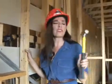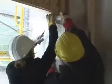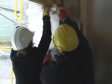You know, most hand tools look a lot safer than power tools because they don't have a loud motor, but don't be fooled because most hand tool accidents are caused by operator error.